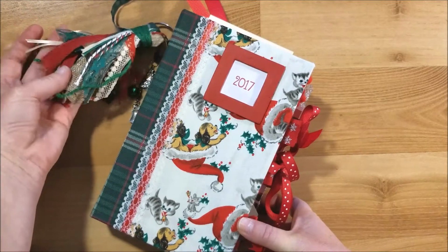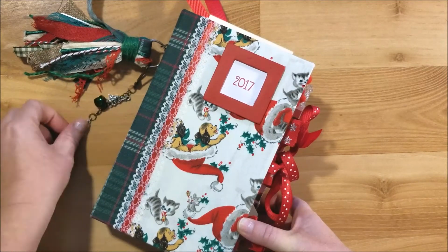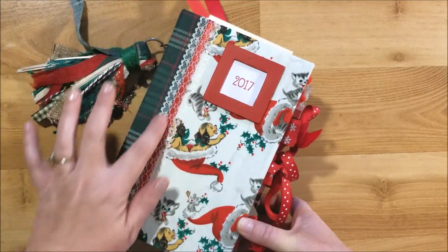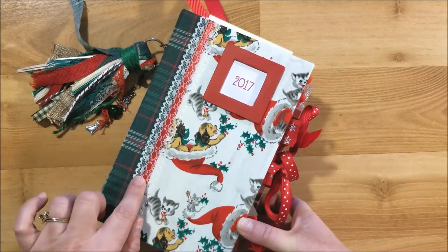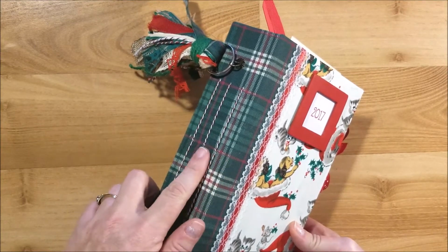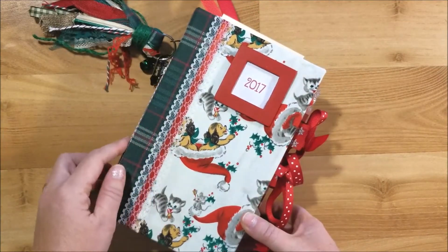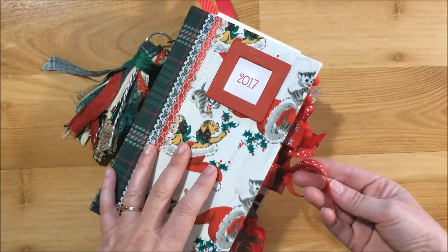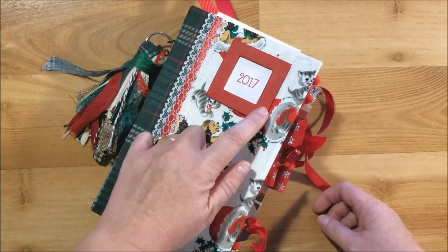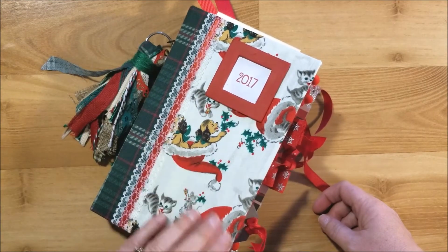I made a tassel for it. It has a little charm dangle here with a stocking and a Christmas tree and a green bell. This is some vintage ribbon that I had found at a secondhand shop, and then some really pretty plaid. I sewed the signature to the spine of the book, and then I used some red polka dot ribbon to tie it together. This here is a little leather frame, and I painted it red and then just printed out the 2017 there.